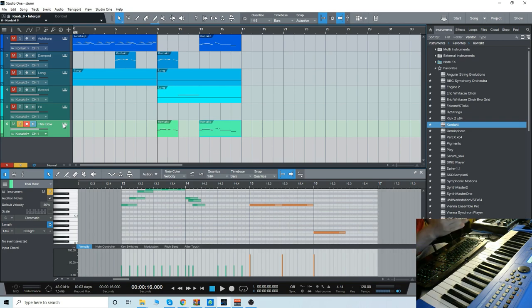So that is a quick look at the current bundle from Sturm Sound. Very cool. Two Kontakt libraries require Kontakt full, so keep that in mind.